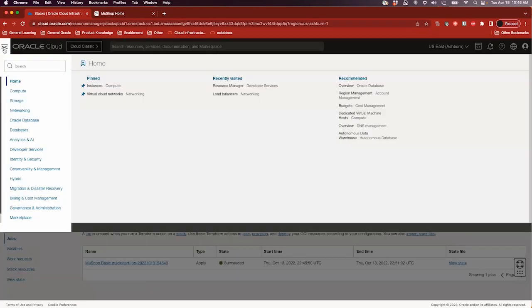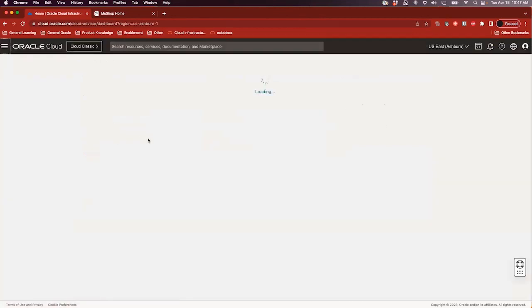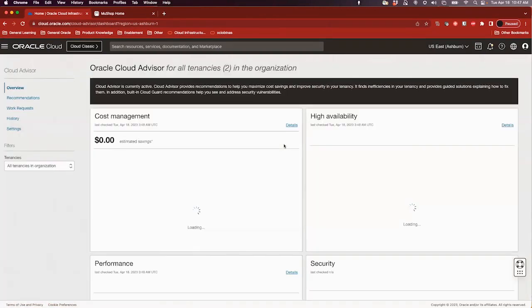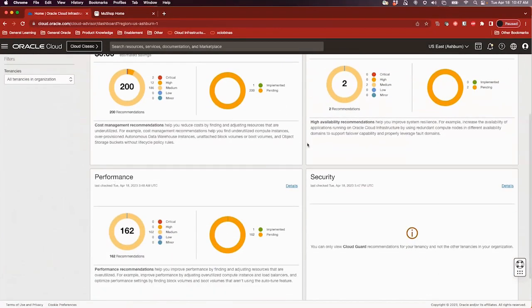And if we go into the next theme that Anand mentioned, we talk about cost optimization. And one tool that you can leverage is Cloud Advisor. And Cloud Advisor gives you recommendations across a variety of categories. So not only does it give you recommendations in terms of cost, but also high availability, performance, and security. Security will just take you directly to CloudGuard, which I'll go after here.